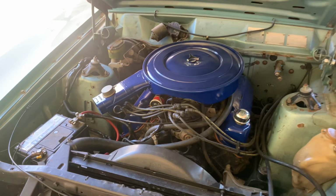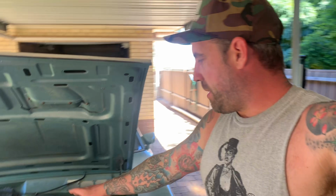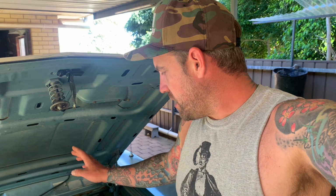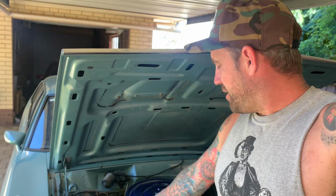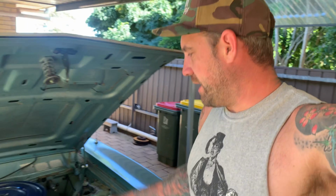Alright, as usual, I forgot to record half of this, but we ended up painting the rocker covers and the air cleaner assembly. Obviously I used the crossflow snorkel on it, which isn't correct, but at least it looks better than an aftermarket super cheap chrome one, in my opinion anyway.